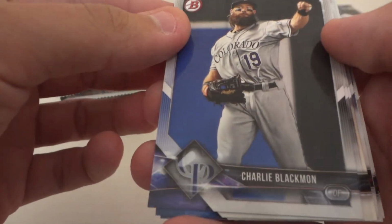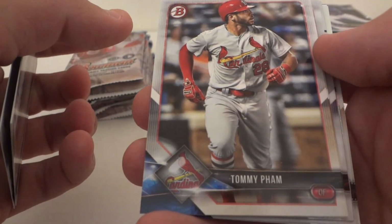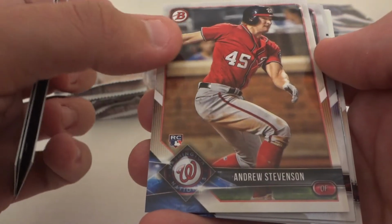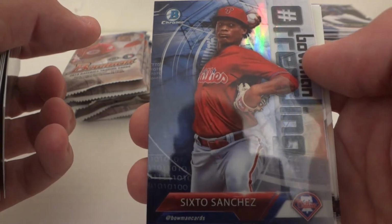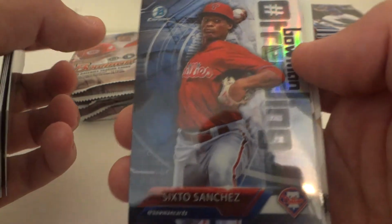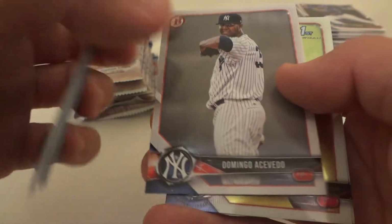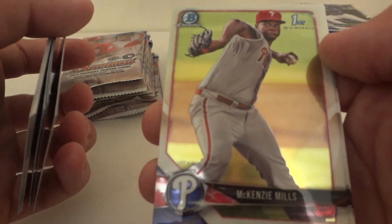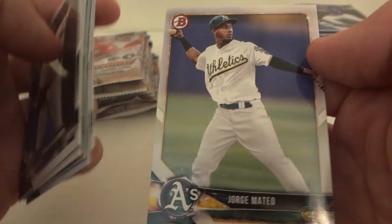Next pack. Charlie Blackmon, Aaron Judge, Tommy Pham, Andrew Stevenson, Jose Adolis Garcia. Looks like we got a refractor. Bowman trending of Sixto Sanchez. I believe he's with Clearwater right now. He's a tough autograph to get from what I've heard. Mackenzie Mills, Trevor Rogers, and Jorge Mateo, former Yankee prospect, got traded to the A's.